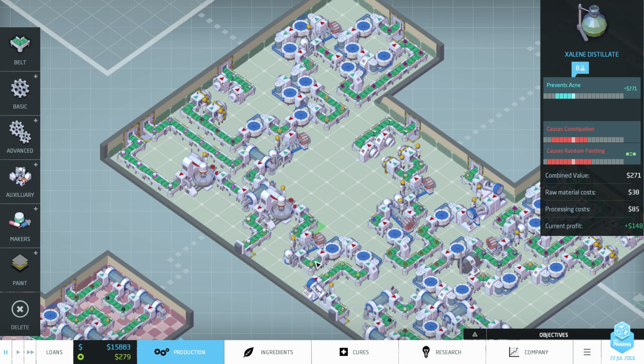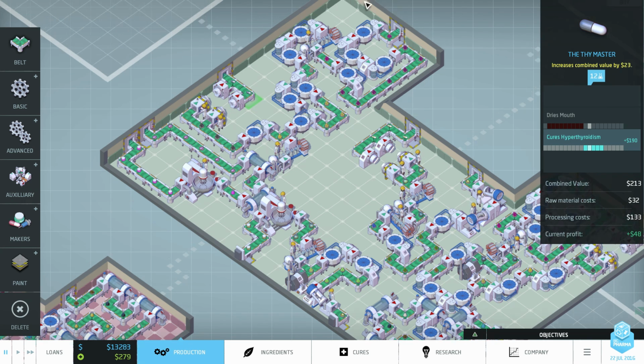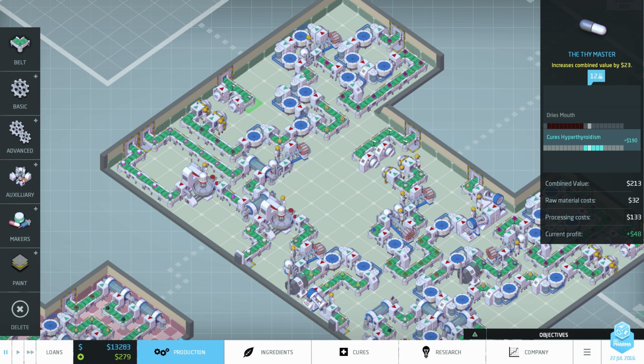What is the earliest we can get this? That's acne. That's not acne. So we gotta slap ourselves an analyzer here. And same as before, I'm just gonna set it into nibble mode here, so it's only taking every other one. What else are we making? Oh yeah, we're already testing the Thigh Master.